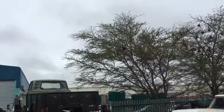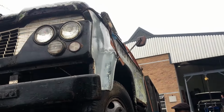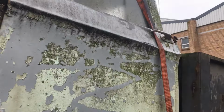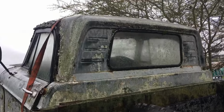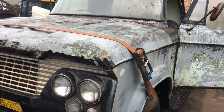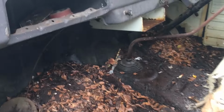As you can see, it's raining like hell today. The floor's flooded. Extra rims and tires. Can't wait, it's off, bro. Don't worry about it. Don't stress. When he pulls forward, we'll move it forward.